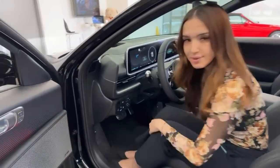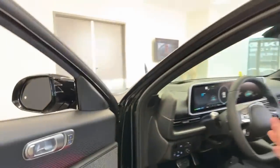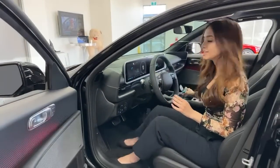For our sound system, it is a BOSE premium audio system. BOSE is definitely one of my favorite audios. It's so crisp, so clear. If you're a music fan, you'll love this.